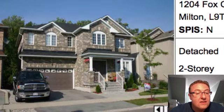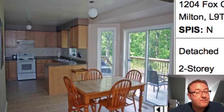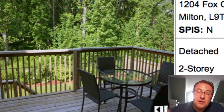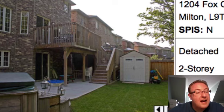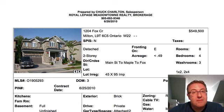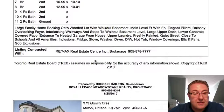Fox Crescent, double car garage. If you like columns, this home is great for you. The kitchen isn't spectacular, but look at this. Keep looking out those windows. That's what you see. You want to wake up in the morning, go out there, and have a nice private forest behind you. Absolutely beautiful hot tub here, and the location cannot be beat. 550, gorgeous stuff. Less than 3,000 square feet.